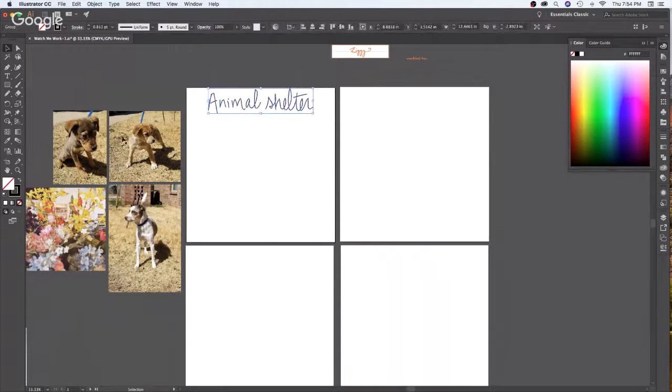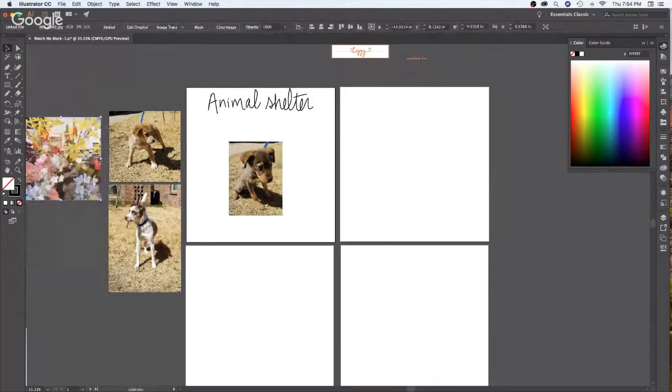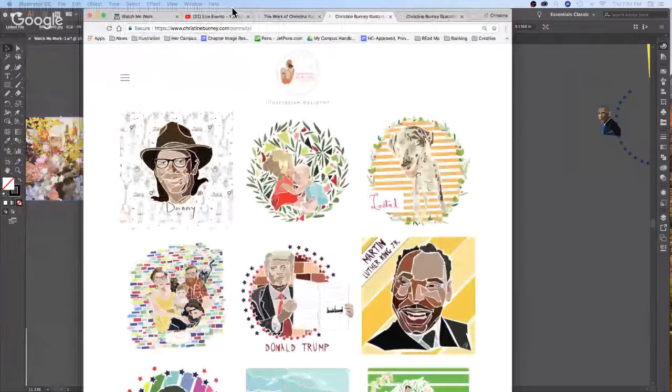So I'm going to start with this. I'll probably have a similar feel to my other portraits. I'll bring it over. Here's an example of some of my other portraits that I've done before.